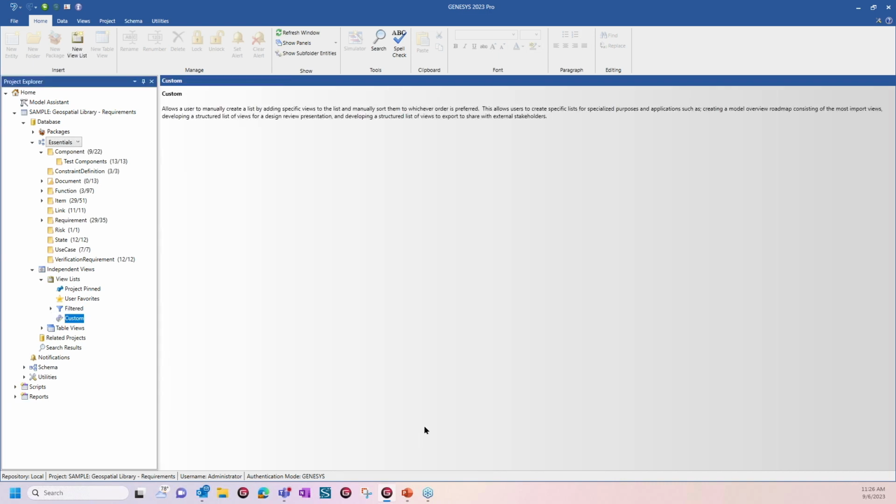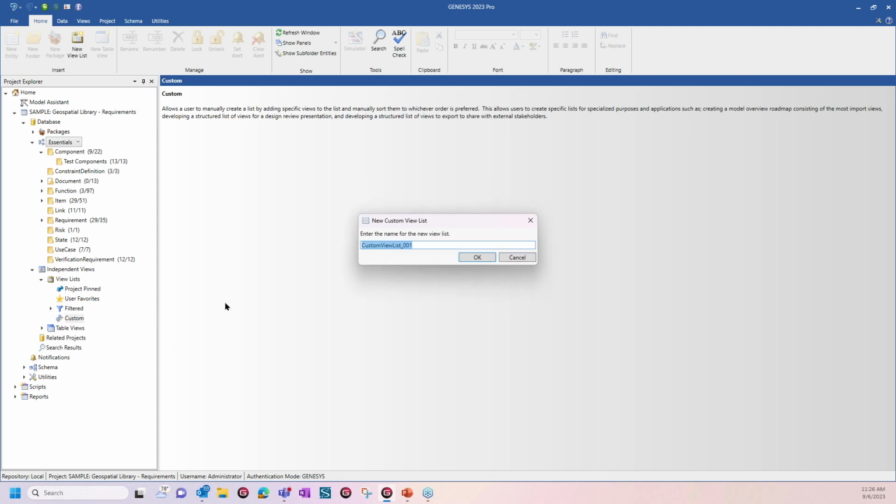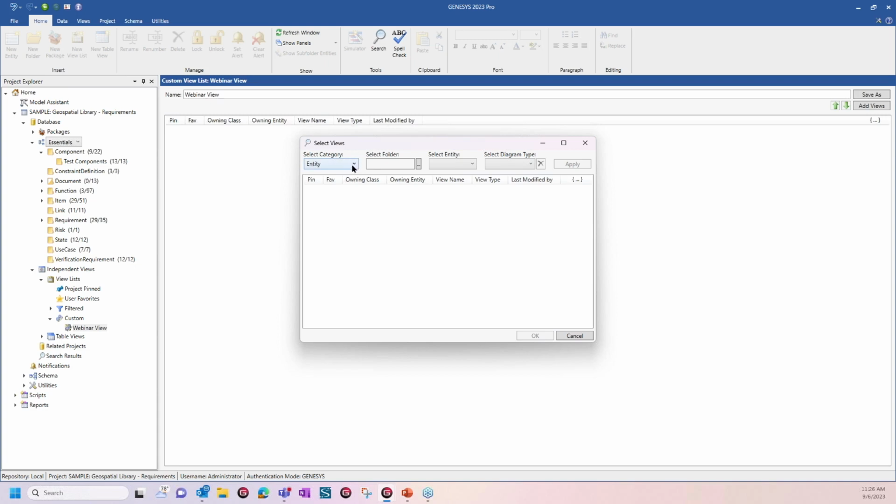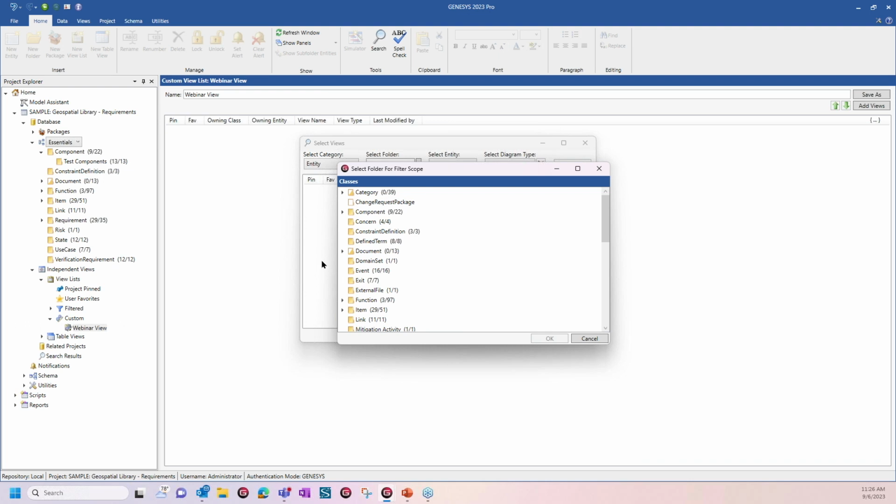The last type of list is a custom list, and you can create that. I just right-clicked on it, create a new custom view, a webinar view. And in this, much like the project pin and user favorites, I can select on the add views and use the same filters here to go and pull the various information out of the data.